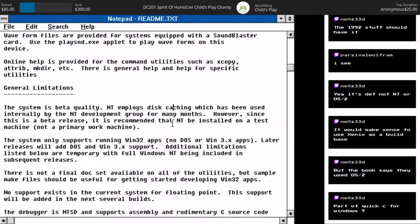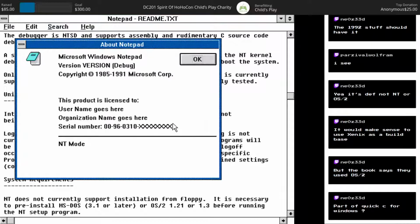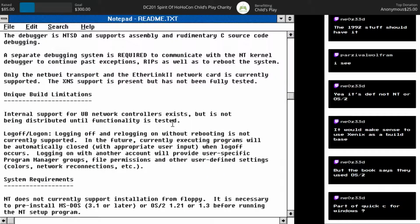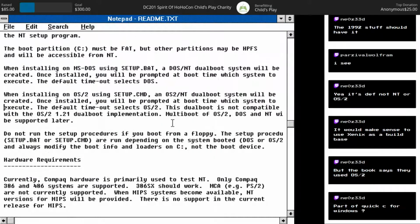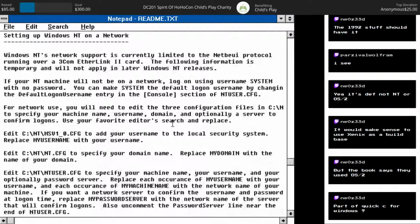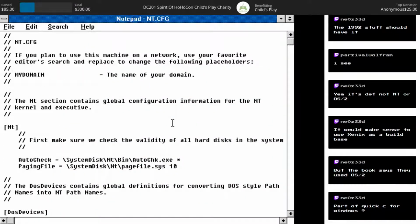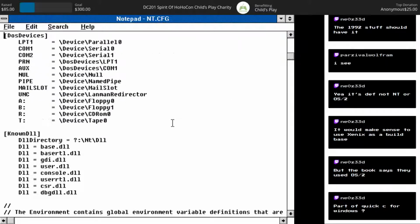So okay, let's take a look at this. This notepad, what does it say? Yeah, so it doesn't support here. So we can take a look at the configuration files. I'm actually kind of curious to see what's in there. Yeah, it's a lot happier now that we've got the debugger plugged into it, even though it's not printing anything to the debugger. I mean, we've stayed running for more than 5 minutes.